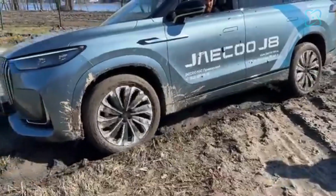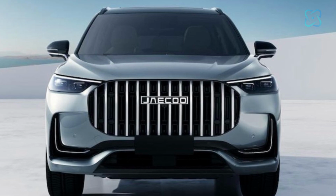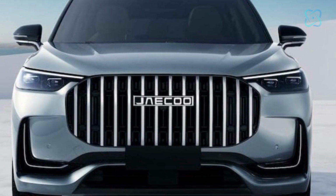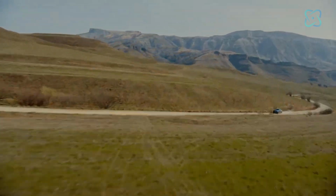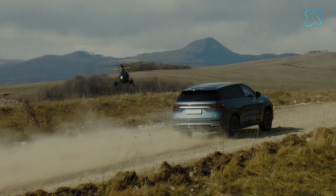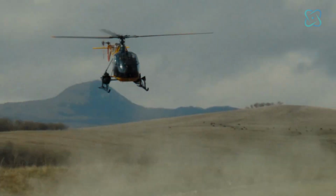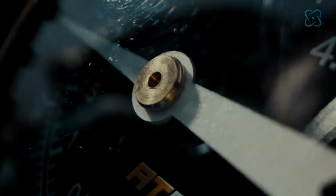Advanced fuel injection technology ensures that fuel is used as efficiently as possible, reducing waste and improving mileage. The engine is paired with an 8-speed automatic transmission that provides smooth and quick shifts, further enhancing the driving experience. This combination of power and efficiency makes the Jaecoo J8 an excellent choice for those who want a car that is both fun to drive and economical to own.